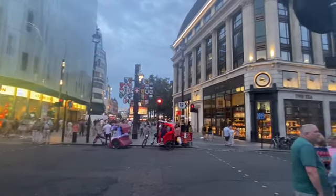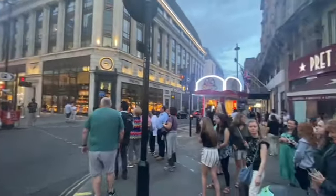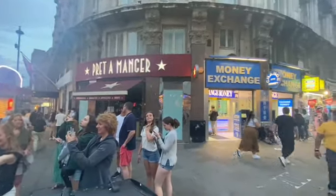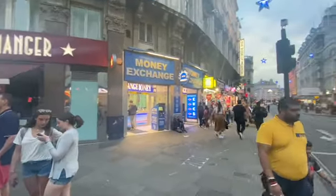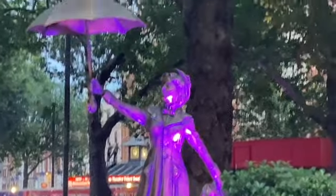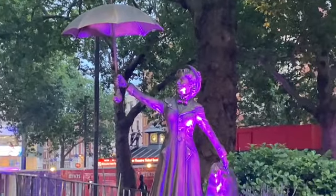And we're heading to Leicester Square. Here's our group. There's Miss Ev again. Yay! Pets and Manger is a really fun take it away kind of shop to eat. Some of the folks ate there before, and then back to where we started down at Piccadilly. There's Mary Poppins. Yeah, to see Mary Poppins. Am I ruining your photo?